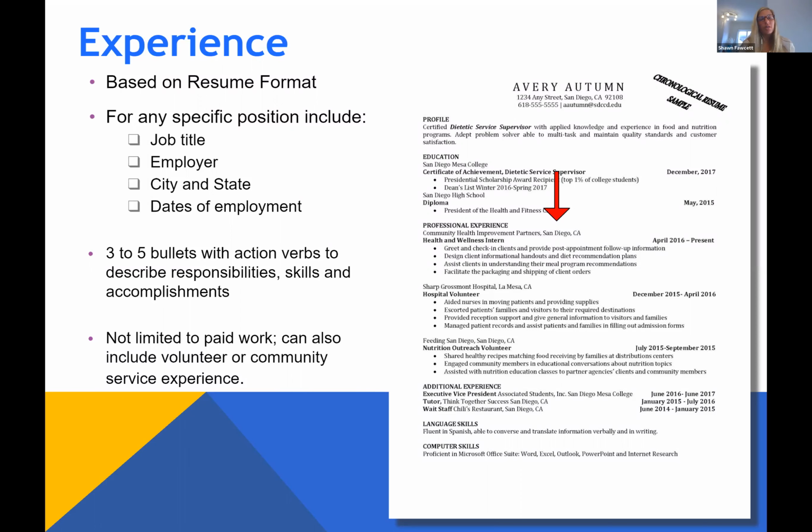Also, one thing to point out, your experience is not limited to paid work. It can also include volunteer, community service experience, anything that is going to showcase your overall commitment to the field, your skill development and experience that you've had that is hands-on.